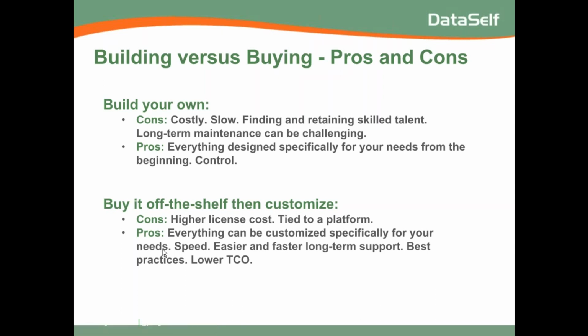Pros, well, everything can be customized specifically for your needs. Even though there's a lot of things out of the box, like we have 5,000 reports, maybe you only need 50 or 200, and the rest we can scratch. Sure, scratch them. Just use what you need. But the starting point is much better. There's much more as a starting point than building from scratch.